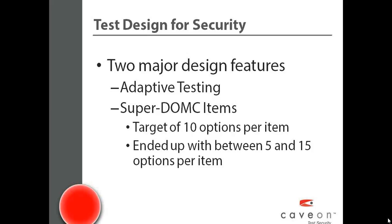The second design feature is we use the discrete option multiple choice. I'm hoping you have heard about that particular multiple choice variety. Very briefly, it takes the same content of a traditional multiple choice question, presents the options one at a time randomly, and asks the test taker to simply respond yes or no as to whether the option they see is the correct one or a correct one.